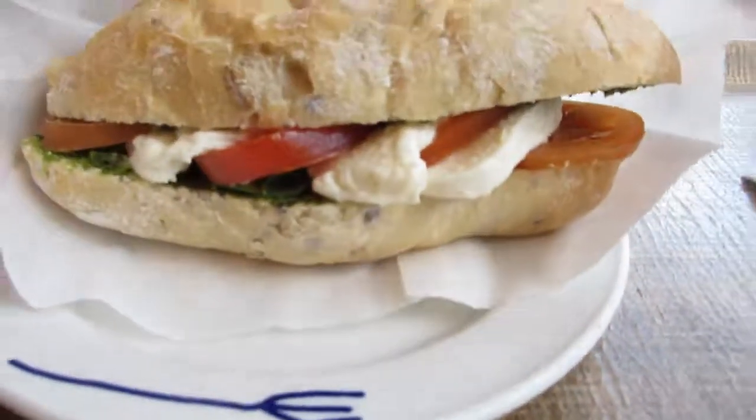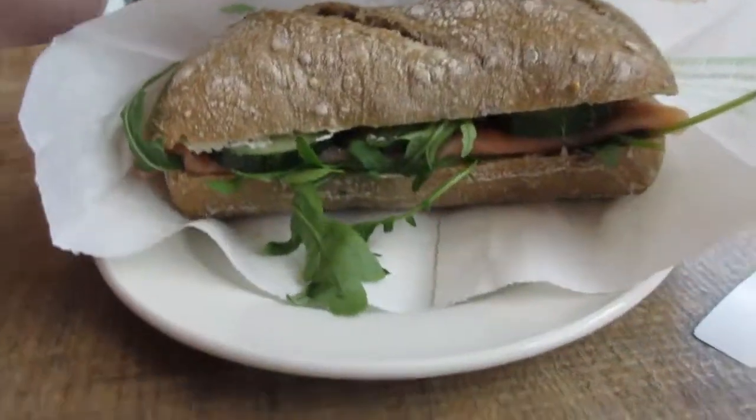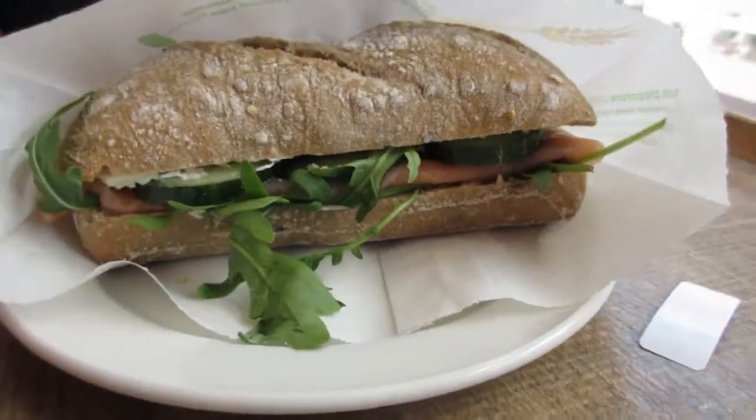This is the Stadt, basically the inner city of Hoorn. It's really, really cute. I love it. I'm so excited. And this is my tomato mozzarella sandwich with pesto, and Marlie has salmon with rucola and cucumber.